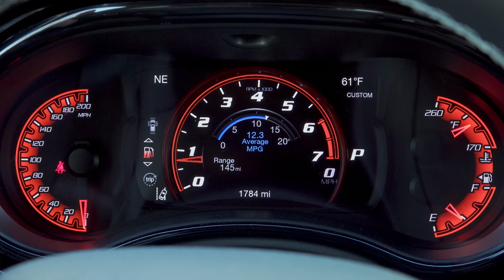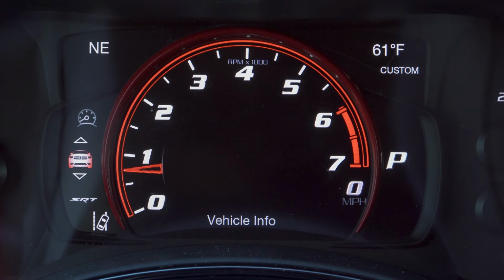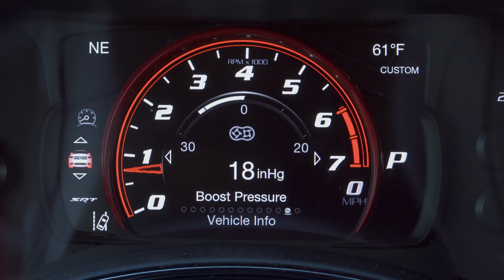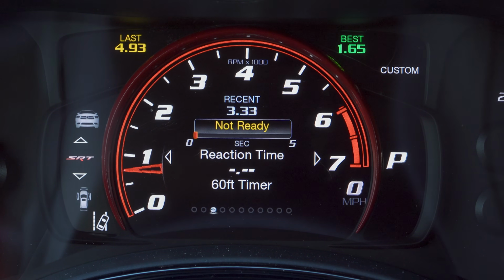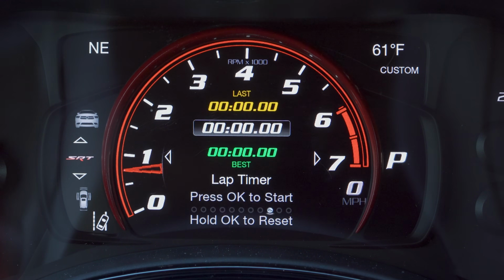So we still have a speedometer over here on the left. It's a physical speedometer, but it now goes up to 200 miles an hour. The graphics have been slightly tweaked in the central LCD, but a lot of these readouts we already had in the SRT model for 2020. You can see engine horsepower, engine torque there, air-fuel ratio, boost pressure, tons of additional gauges and readouts. This is a very fully functioned display. It just doesn't feel quite as modern as the LCD that we find, for instance, in the Ram 1500 or in some of those newer products out in the market.